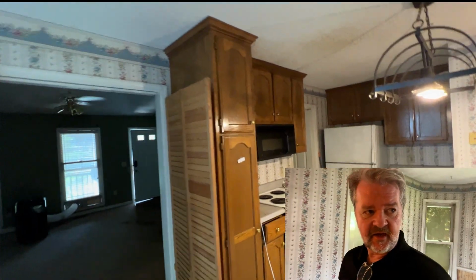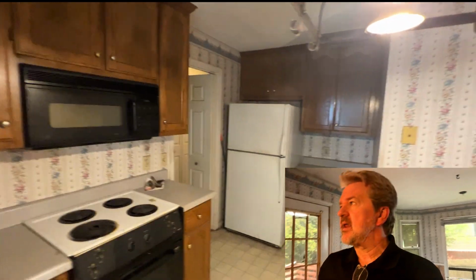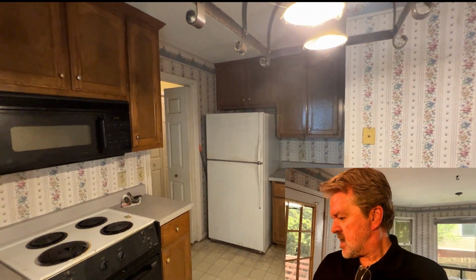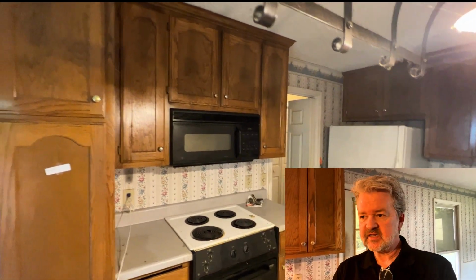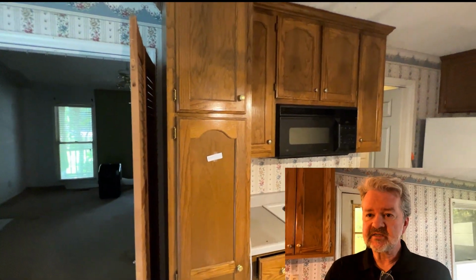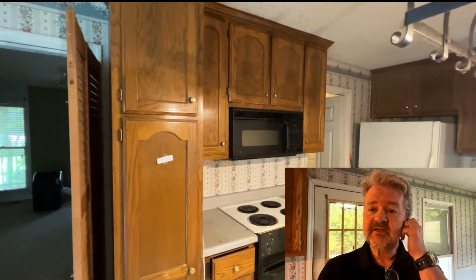This is a before look at our new flip. Again, it is just shy of 1,300 square feet. It is a 3-2. It is in Chase, which is just a few minutes north of the city. And we start demo tomorrow, and I will be bringing you occasional updates as we progress.